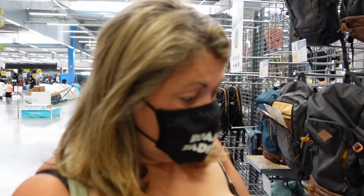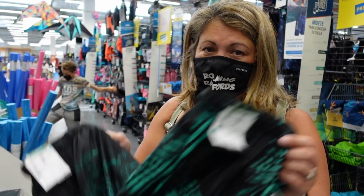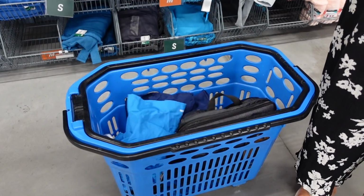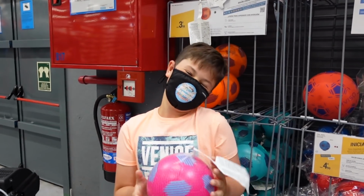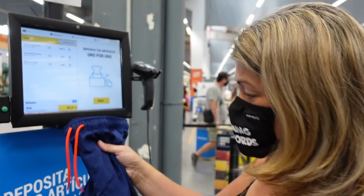We always need an extra bag, so a rucksack. A couple of pairs of shorts for Ed. A couple of pairs of shorts for George. Pair of goggles. Can we have this ball for the pool, Dad? Go on then. It was really clever. You don't have to scan anything, you just put them in. Look.